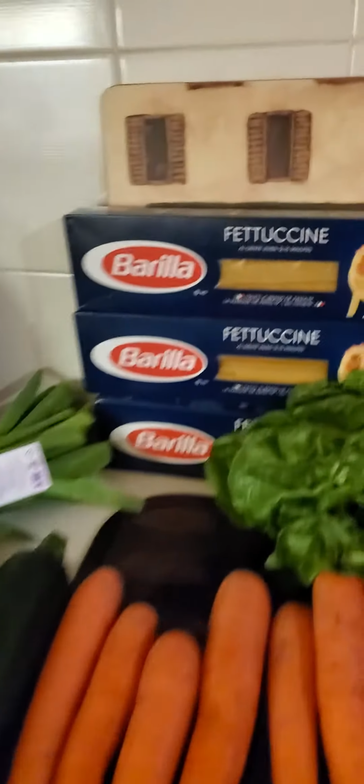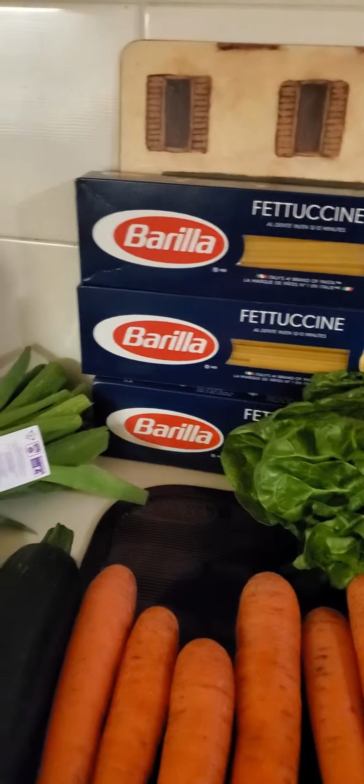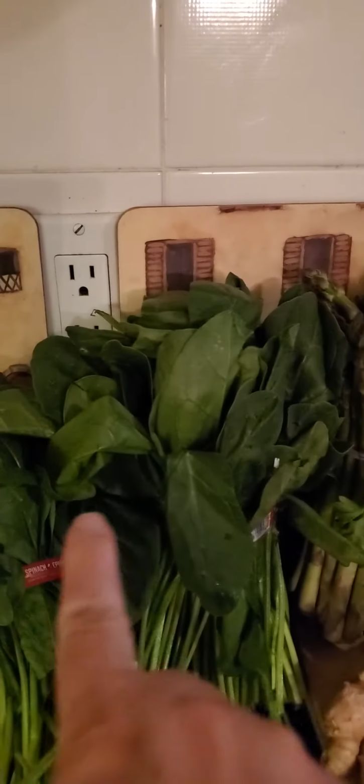Carrots. I should start making my own homemade noodles, but I think I'll pass for now. Green onion, potatoes, eggplant, zucchini, and I did buy, okay, there's parsley, asparagus, spinach.